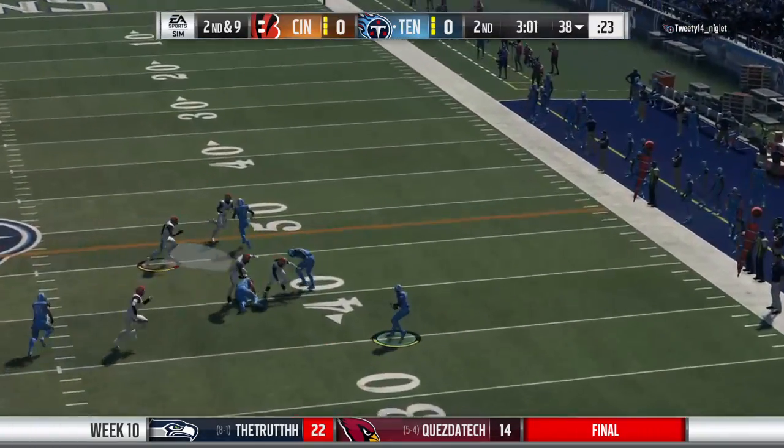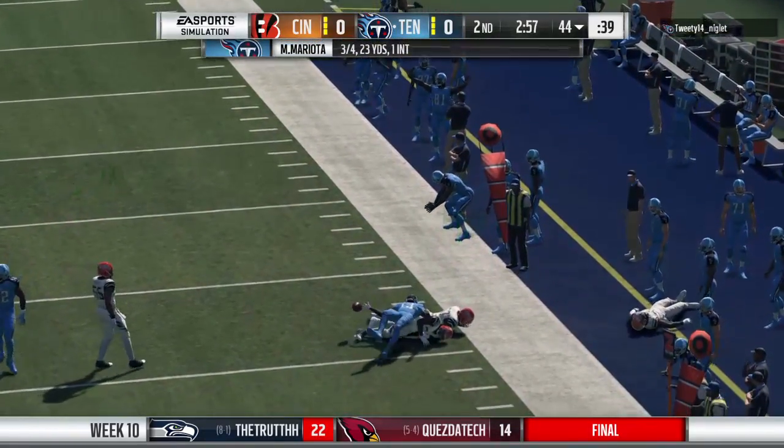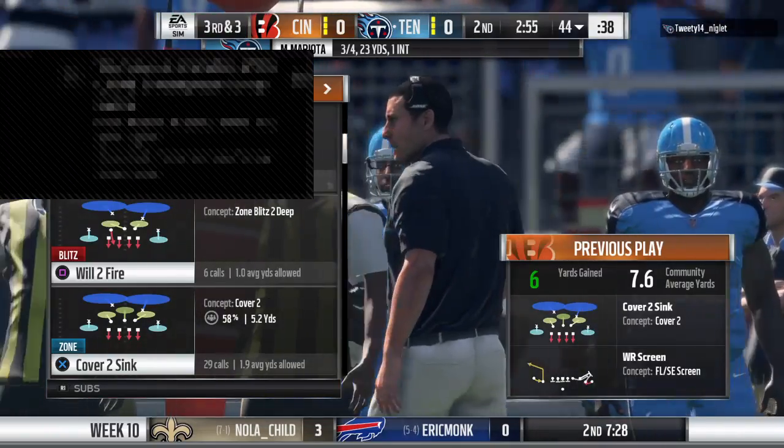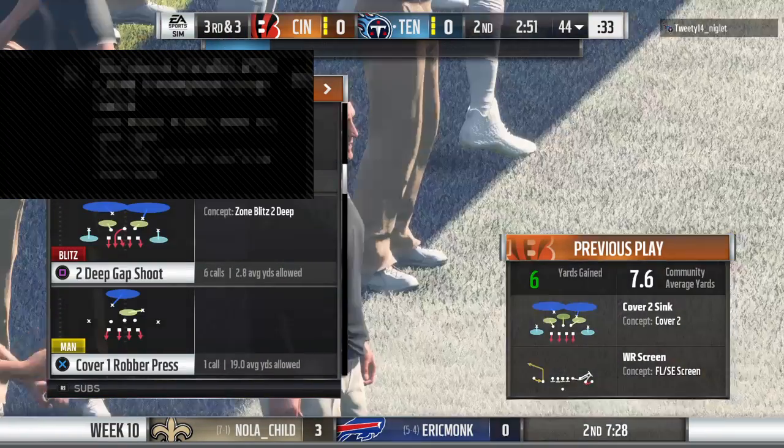Now a 2nd down throw for Mariota. To the right side, complete to Taylor. And he'll get up near the 45. They'll spot it at the 44. 6 yards is the pickup, and that'll lead to a 3rd down.